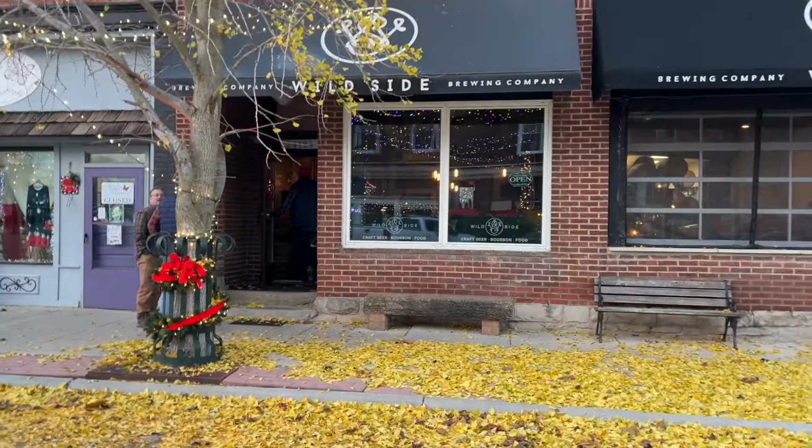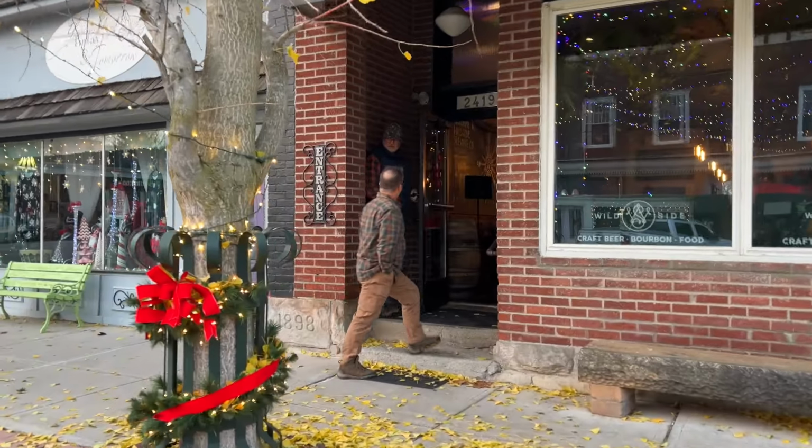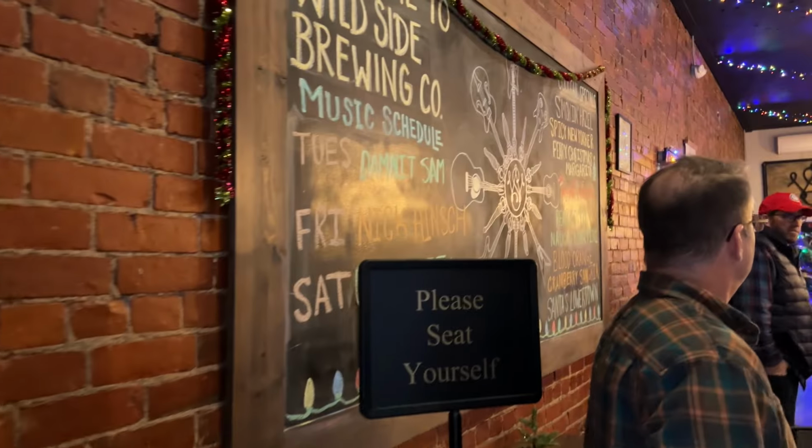All right, we are making our way into Woodside for some dinner. We actually got Jen and Cliff here, and a leaf just landed in my face, so we're good.